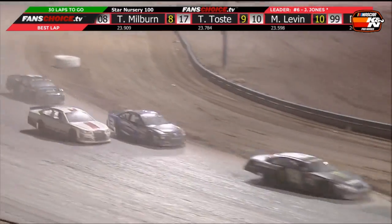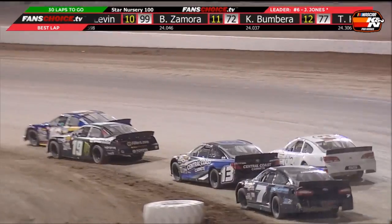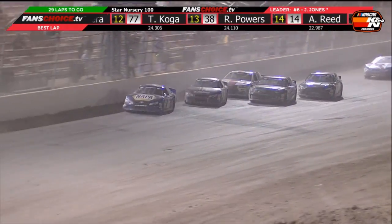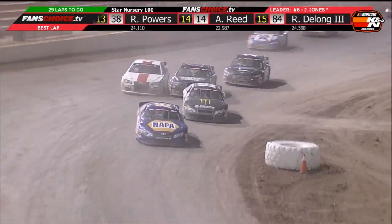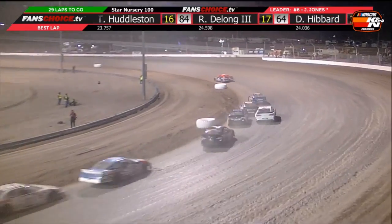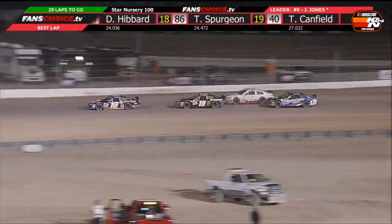Boy, the cream has really risen to the top here. All the drivers we've seen do so well in practice are really battling it out now for the lead. You look at Derek Kraus, that car is pitching back and forth, trying to get grip coming out of turn four. So definitely that car is going backwards with the 16 car.